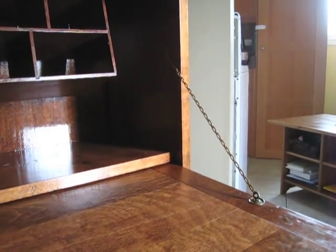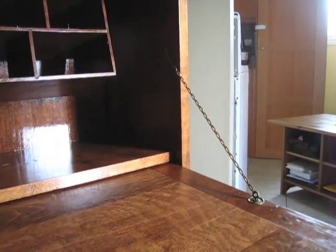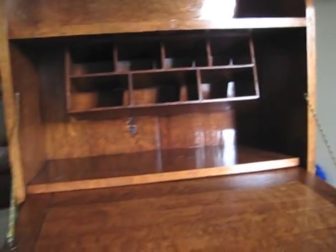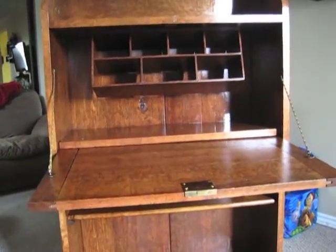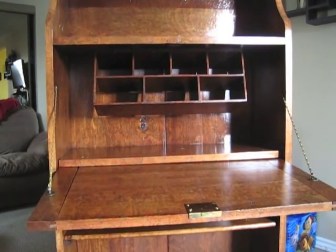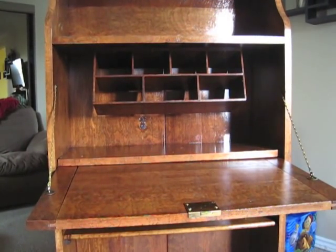So it's a beautiful piece. It's got a lot of potential, and I'm hoping that you have some ideas as to how to kind of restore it back to its original beauty. The finish is perfect. It's, I think, just a few of the more functional aspects of it. Let me know what you think.